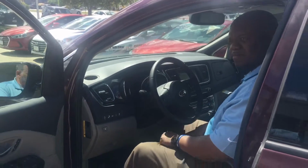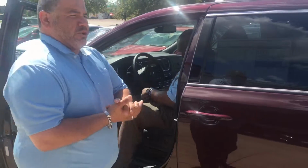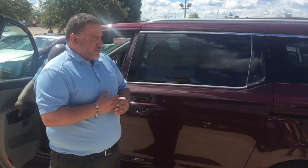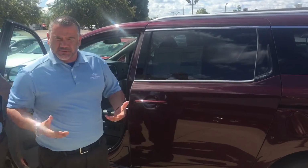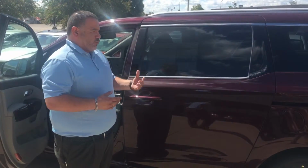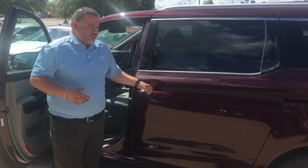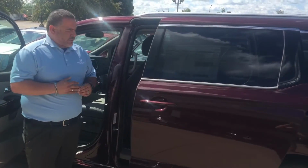Good job, Dennis. Now what I'm going to do, I'm going to start with the passenger side, because with the family, definitely you want the convenience for them as well in the back area. So first off, we're going to start with the SX model. You're going to get standard power sliding doors on this model as well.